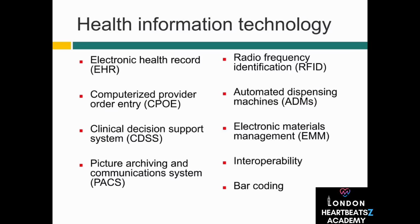Okay, so let's talk about some of the specific technologies that are driving this change. We've mentioned electronic health records a couple of times, but what else is out there?